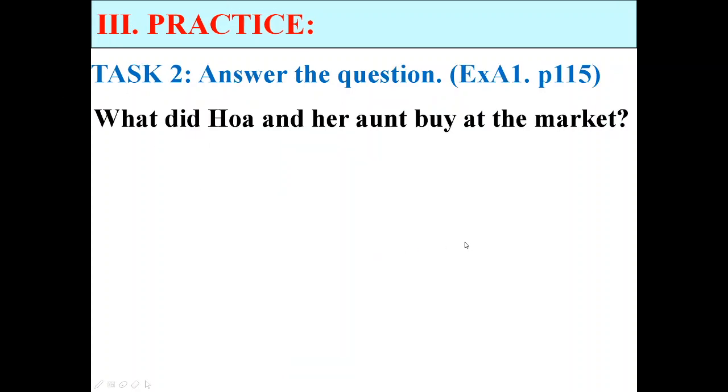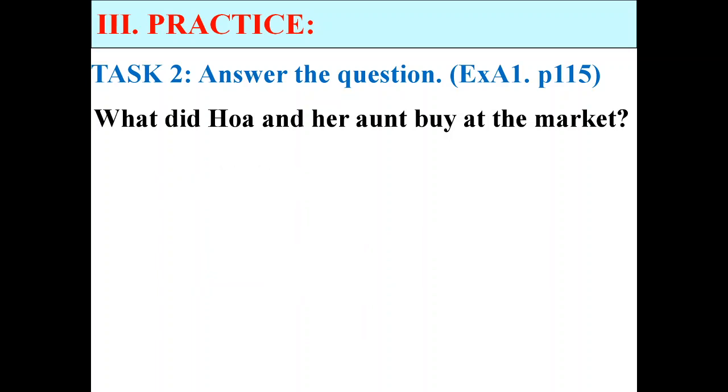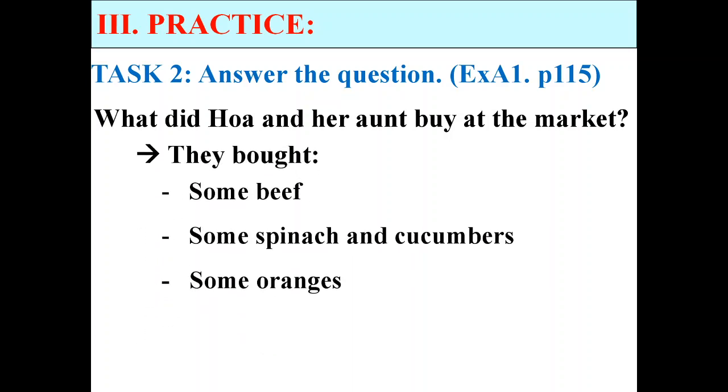Test 2. Answer the question. Exercise 8.1, page 115. What did Hoa and her aunt buy at the market? So here is the answer. They bought some beef, some spinach and cucumbers, and some oranges.